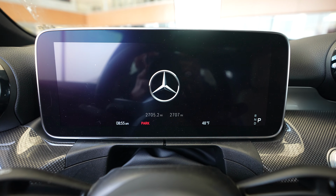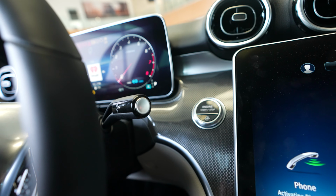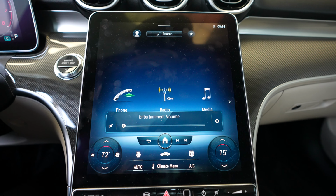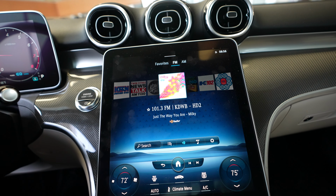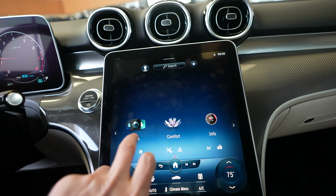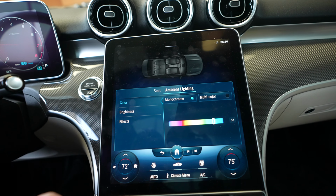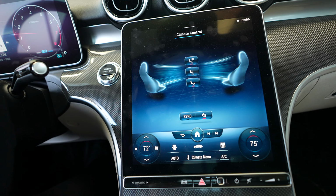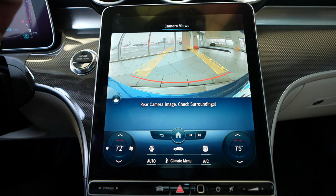Mileage in this vehicle currently at 2,707. And we have a push button ignition. So here we have our Mercedes-Benz touchscreen display. This is where you'll access all the functionalities of the vehicle, including the radio, any Bluetooth media. You can make adjustments to the ambient lighting in the vehicle, climate control, and backup camera.